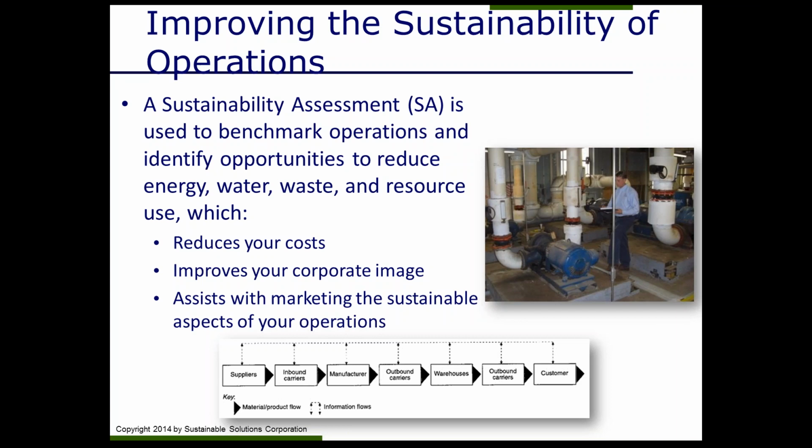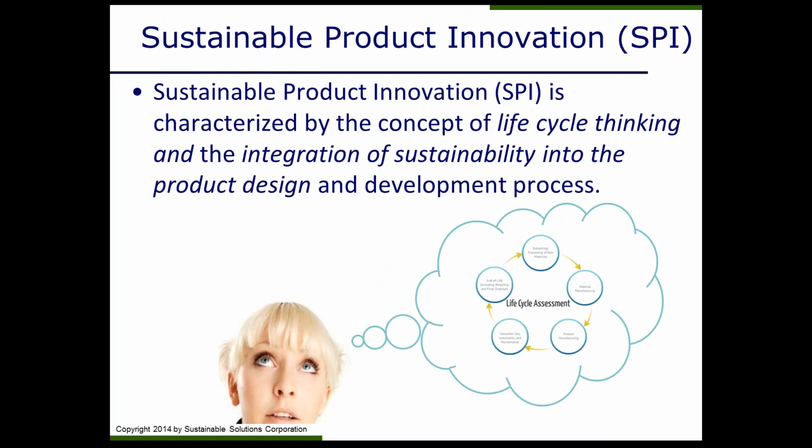So as part of conducting a lifecycle assessment, it is possible to conduct more detailed facility assessments alongside the data collection, as we just witnessed with the former case study. And a sustainability assessment, for those who may not be aware, can be used to benchmark operations and really help organizations identify opportunities to reduce resources like energy, water, and waste, as well as various other resource uses like packaging. And by reducing these impacts via the opportunities determined in an assessment, an organization can really look to reduce the life cycle impacts of the manufacturing process of their products.